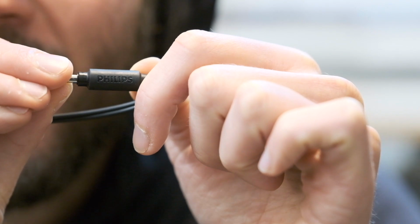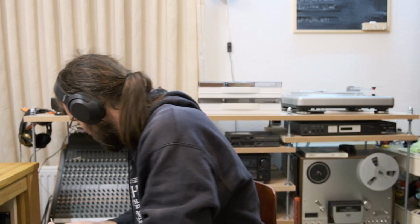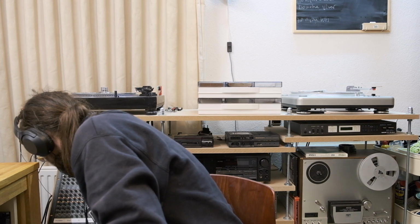They do sound pretty hollow, so I'm expecting them to also sound hollow when it comes to the music. Nice detail. It says Philips right there on the plug. Pretty cute. So, while the camera figures its stuff out, I'm going to plug this into my headphone preamp, which may be a bit overqualified. And I'm going to find myself a source to listen to.